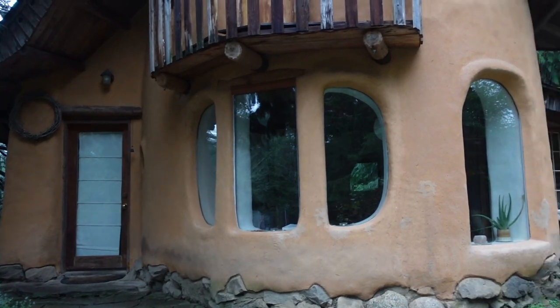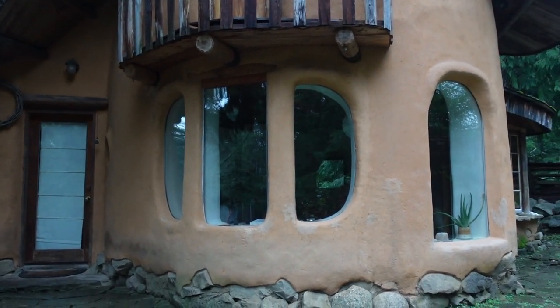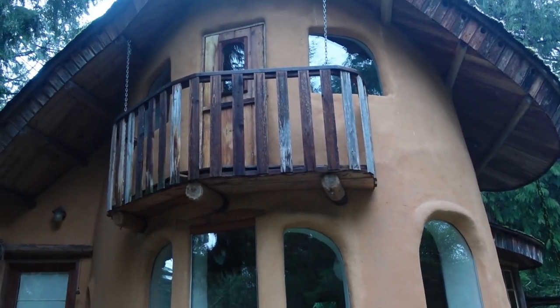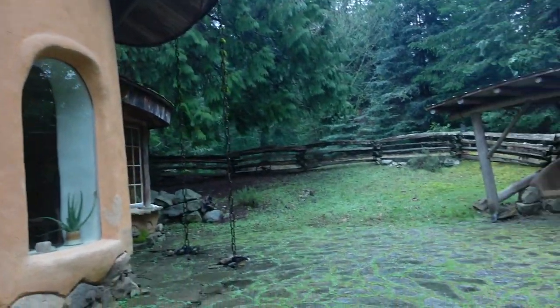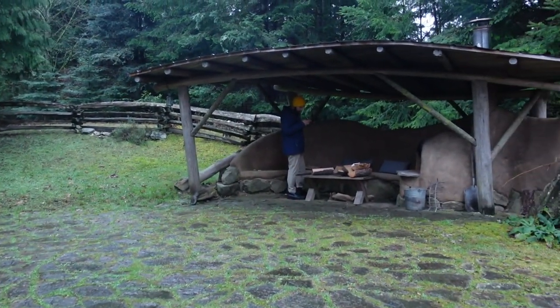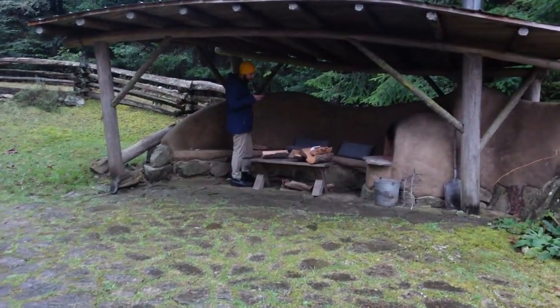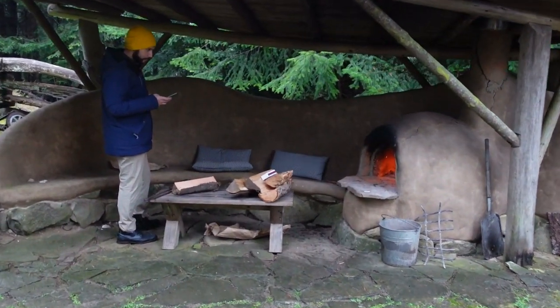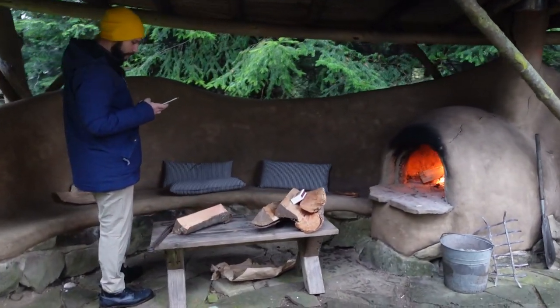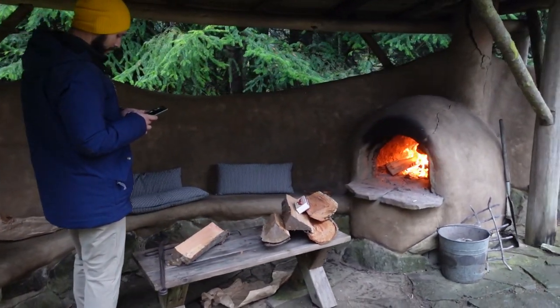So this is just the front of the house, as you're seeing the front door, the living room, and the bedroom is just upstairs. And then just to the side, there's a little nook here with the pizza oven and a little hangout spot if you just want to hang out outside and just warm up. And also just to get prepping for pizza later tonight.